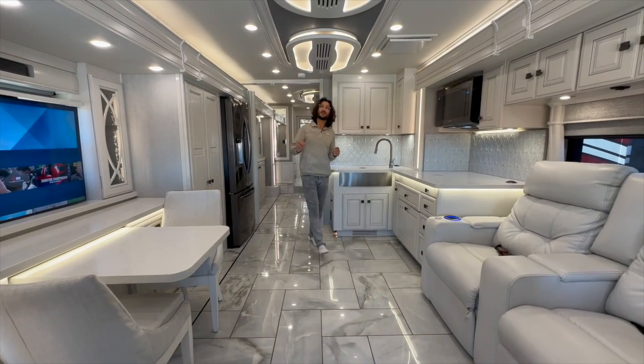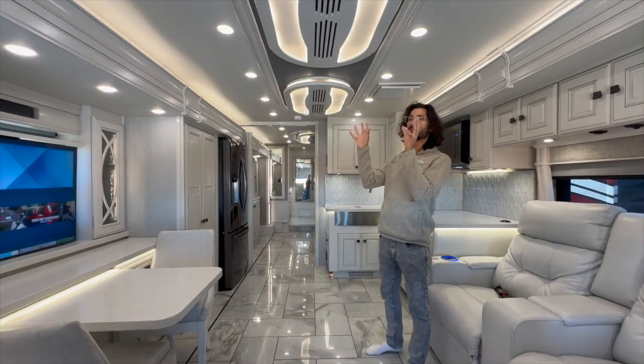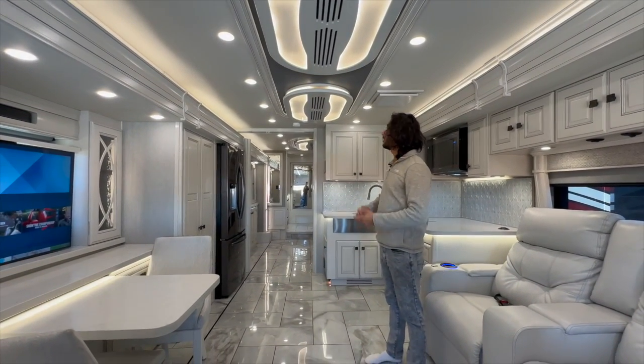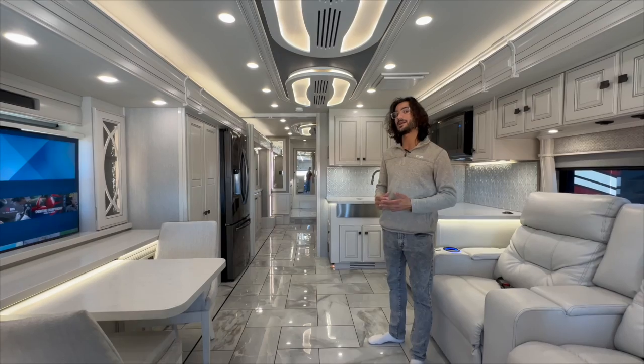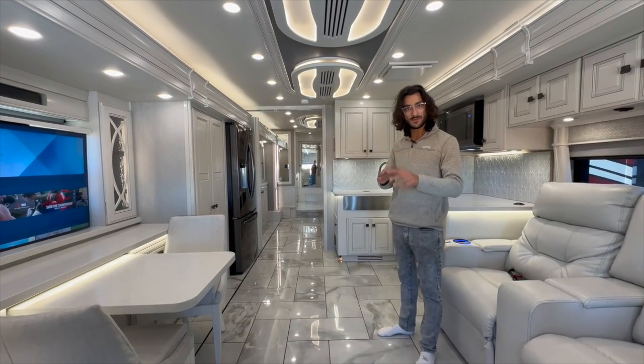There are a ton of LED lights in this coach. We've got this beautiful little headpiece up here that kind of helps silence the intakes for the air conditioners. The intakes are up in there. And also provides a bunch of indirect lighting. Now most of the lights in this coach are dimmable, so you can select exactly how bright you want them.